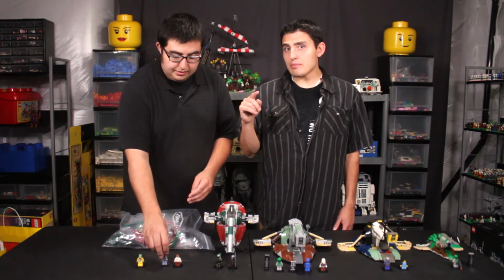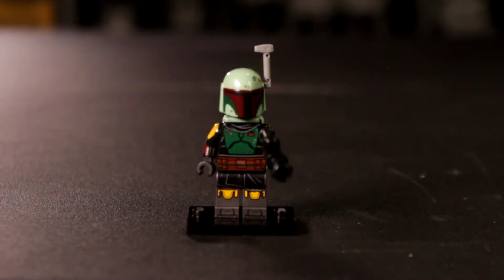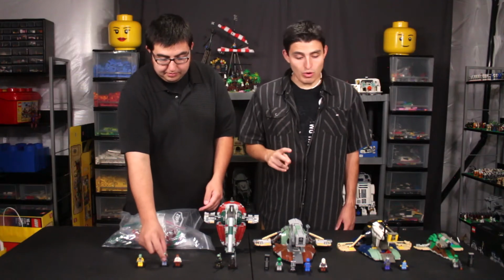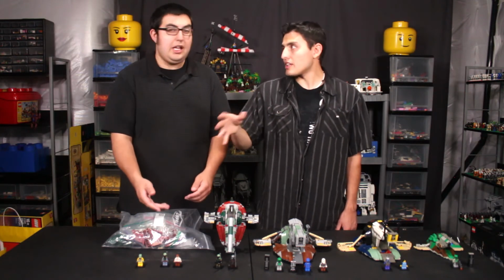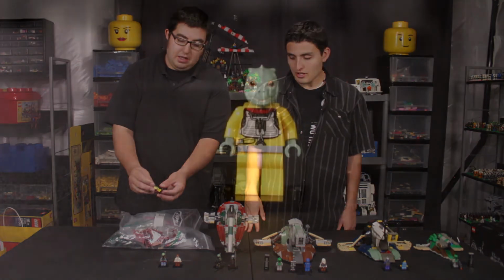Now, one thing I do find interesting about this Lego is this actually is the same color as the Mandalorian version of the Boba Fett. Is it? Yes, it is. Oh yeah, I guess his helmet is the same. So I think they went from that dark green to that. So I think that was an accident. I think they got better with the colors over time, keeping accuracy to the movies, I guess. Maybe, I don't know.